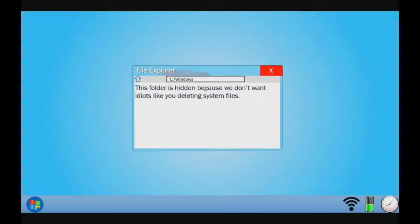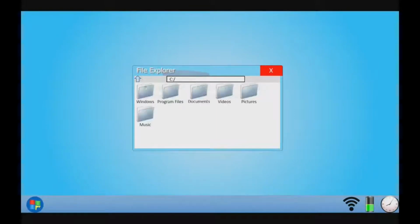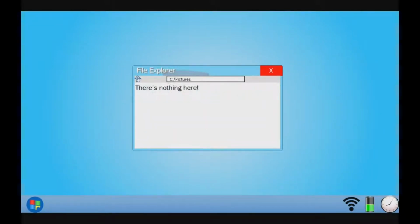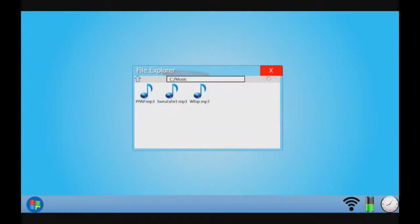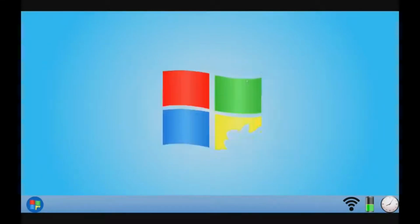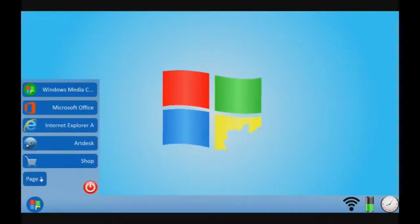Windows. This folder sit in. Yes. Program files. There's nothing here. Documents, nothing here. Videos, TV shows. Access denied. Don't know what that happened. Pictures, nothing here. Music, we have this. Access denied, access denied, access denied. You can just listen to these through Windows Media Center. Anyway, now let's demo Help.